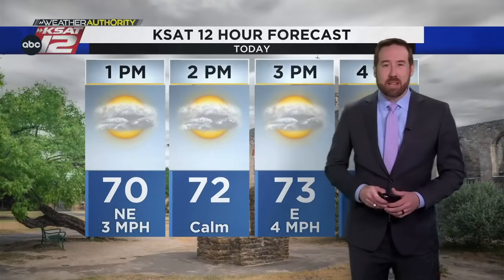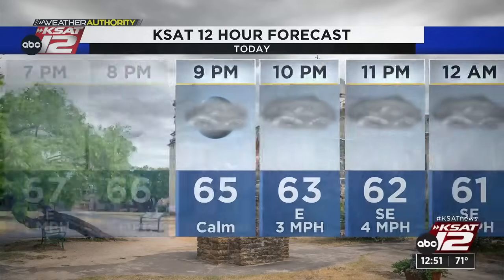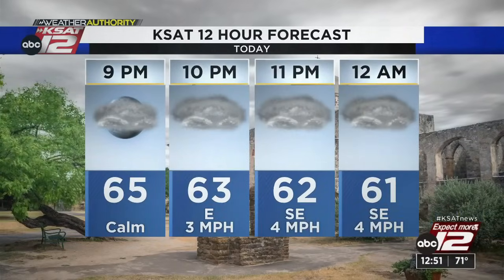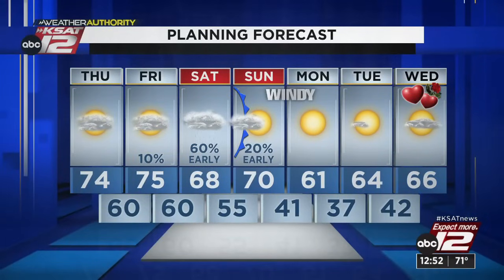Our forecast today: 73 at 3 o'clock, 74 is our high, down into the 60s tonight. Mostly cloudy, becoming cloudy overnight, with the fog and drizzle returning tomorrow morning. 75 Friday, 68 Saturday with that chance of rain, 70 on Sunday, clearing out, and cooler on Monday and windy, with nice weather by Valentine's Day.